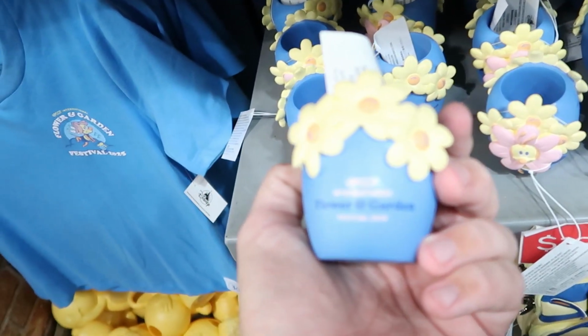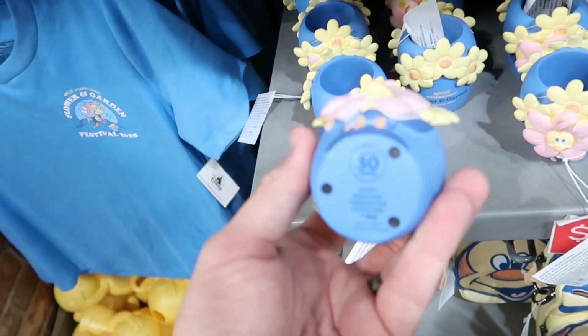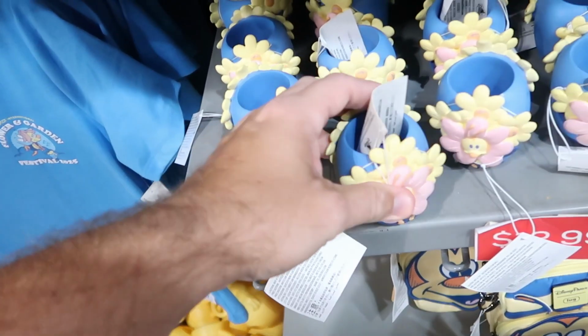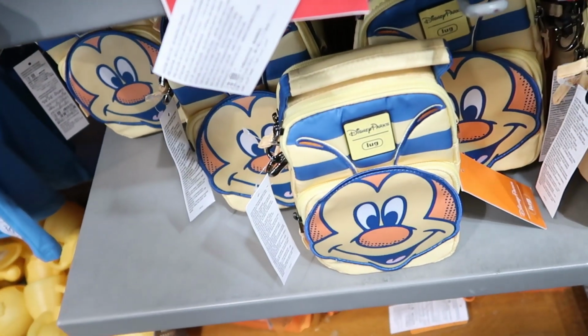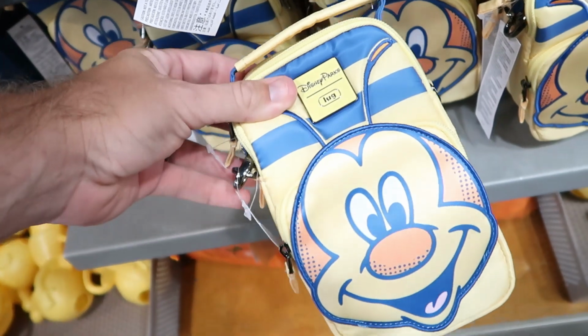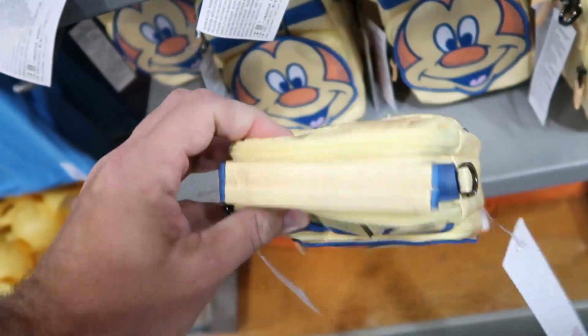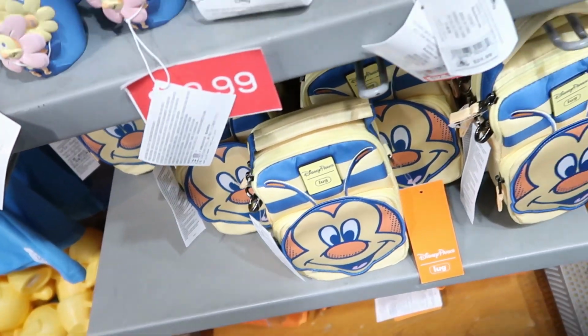How cool is this little planter for Flower and Garden Festival? Again, with the flowers with Spike the Bee. These are now $12.99 a piece. It looks like they even have the Disney Parks lug bag. This one is the crossbody bag with Spike. You actually get 3 different zipper compartments, and it's embroidered on the back side. These are $25 from $65.